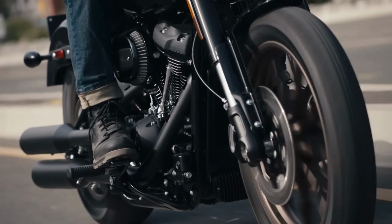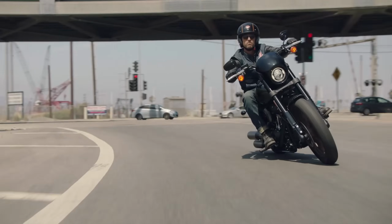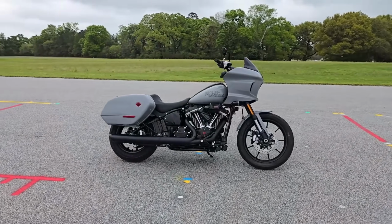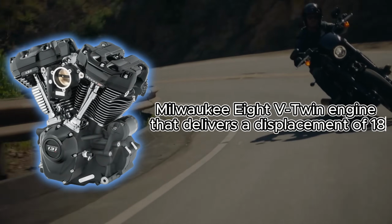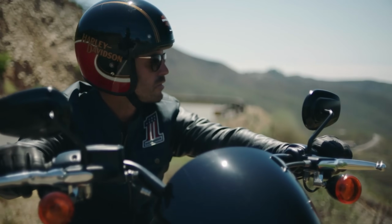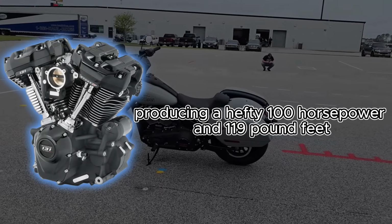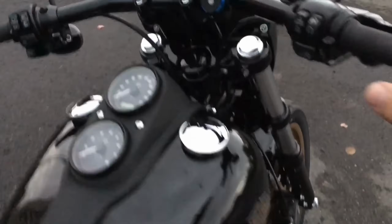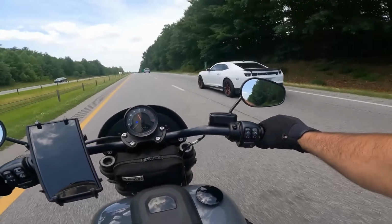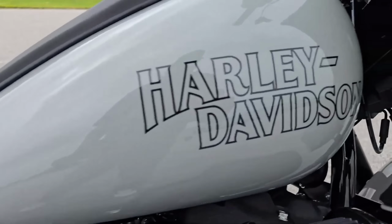If you're looking for a machine that has bulletproof dependability without sacrificing raw, aggressive energy, the Lowrider S has you covered. This bike has a solid reputation for mechanical reliability and rugged performance, making it one of the most trusted Harleys in the modern lineup. At its core, the Lowrider S is equipped with the Milwaukee 8 V-twin engine. That delivers a displacement of 1,868 cubic centimeters, producing a hefty 100 horsepower and 119 pound-feet of torque. It's a machine designed to deliver dependable power every time you twist the throttle. The engine is air-cooled, meaning fewer electronics and fewer failure points, just old-school American engineering at its best.